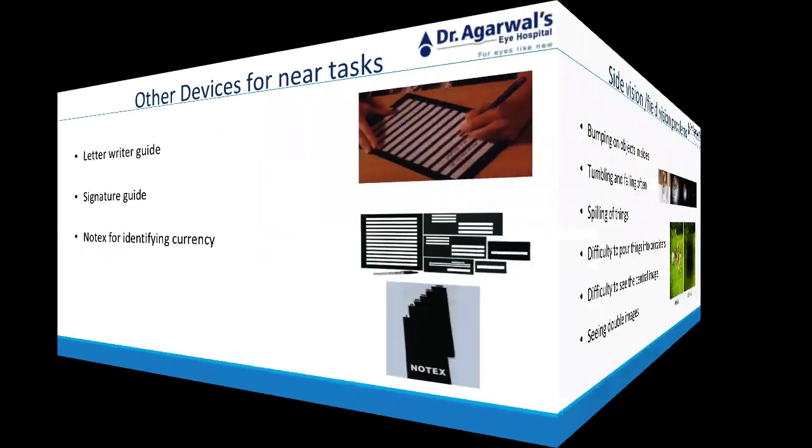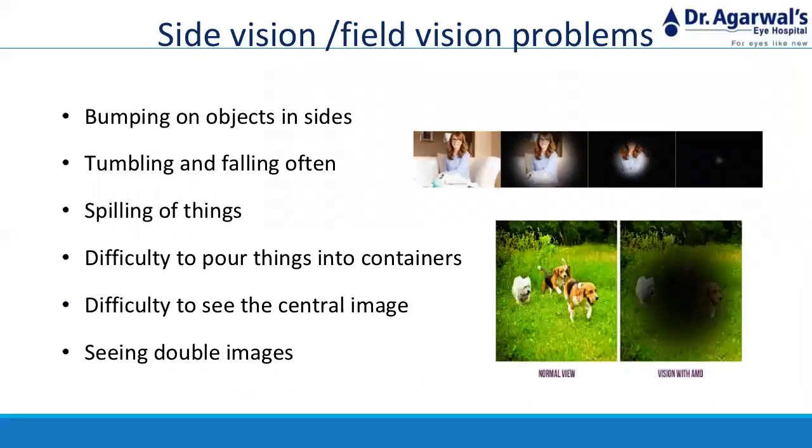The side vision problems. It can result in bumping into objects at the side, spilling of things, and difficulty in use. Sometimes it can also result in diplopia.